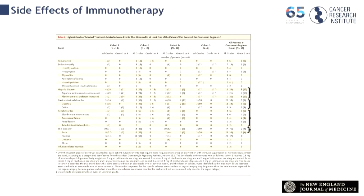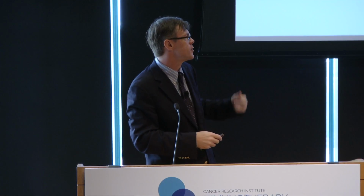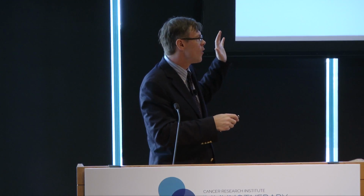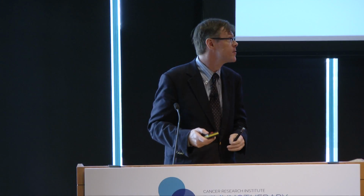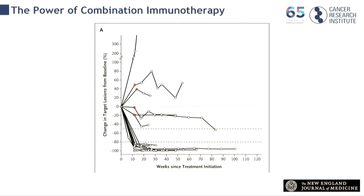And in fact, that's what happens. So if you give these two immune drugs, you see more inflammation in the gut. We call that colitis, more rashes, more inflammation in the joints. All those things become reasonably common. But on the plus side, most of the patients have a response, actually.